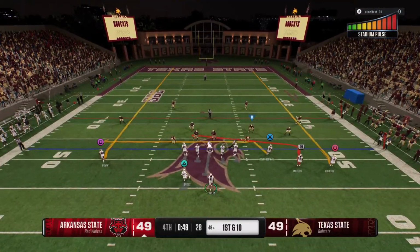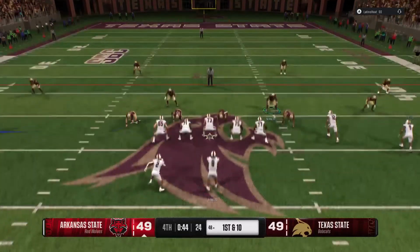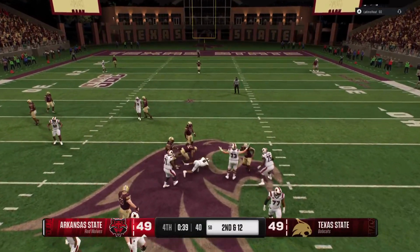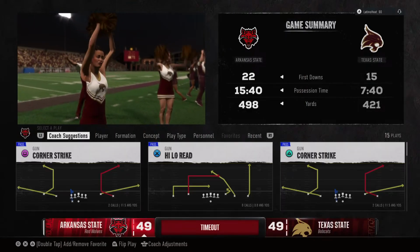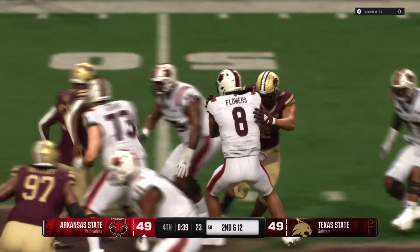And the Red Wolves will have it 1st and 10. Looking to move it through the air. Pocket starts to collapse. And the pressure will get there. The sack. Down he goes in the waiting moments. That could be a costly play.